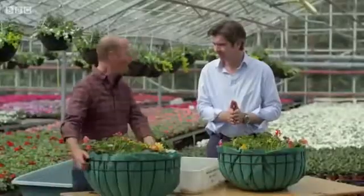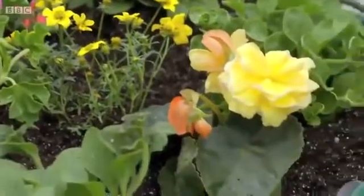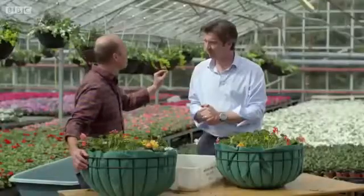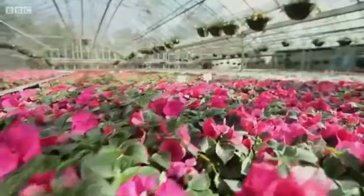What's going to happen to my hanging basket? Where's it going to end up? We put it on the streets of London. When it goes out, I want to know exactly where it is. So we're going to have that so I can tag it, walk past it and, like I say, I planted that.